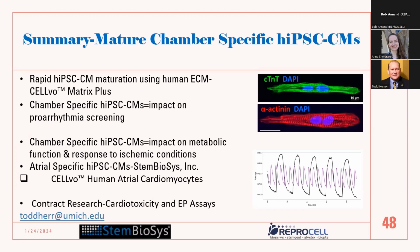So in summary, it's really remarkable. It's helped our research tremendously, and I think has made for better cardiotoxicity assays, is the rapid structural maturation of cardiomyocytes using human ECM, Selvo Matrix Plus from STEM Biosys. I've shown the important impact of using chamber-specific cardiomyocytes on pro-arrhythmia screening and in mimicking the in vivo condition in vitro for better cardiotoxicity testing. I've shown the use of chamber-specific cells and the impact on metabolic function in response to ischemic conditions.